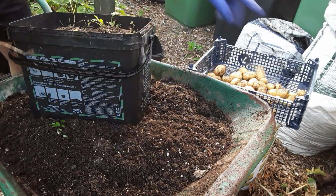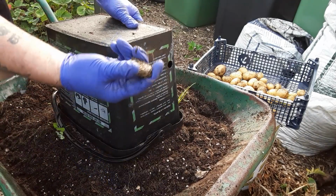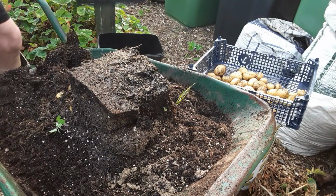Lovely and peaceful this time in the morning. All this manure will help the next lot, or I shan't be adding anything to it.